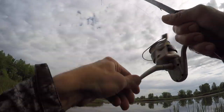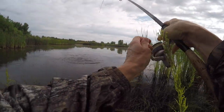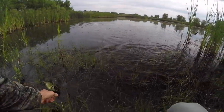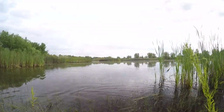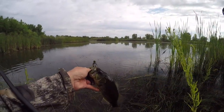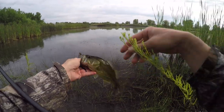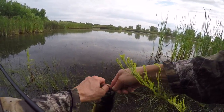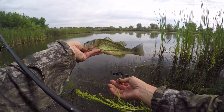Whoa! Did you see that? So I want to check the body condition of these fish. Those two fish were small, but they weren't runt skinny. There we go. Out the way it came in.